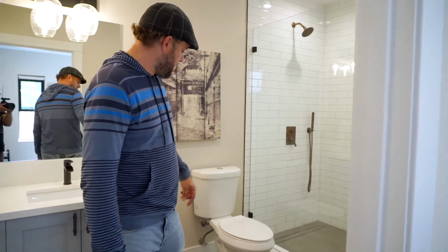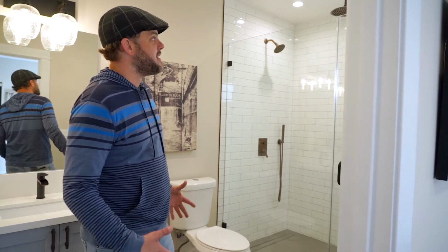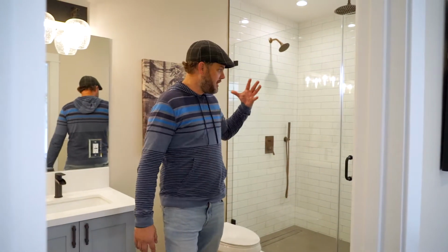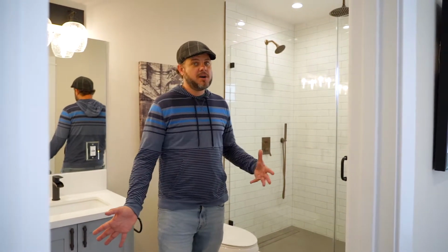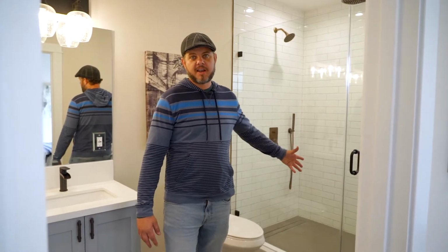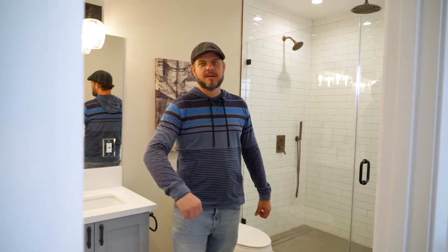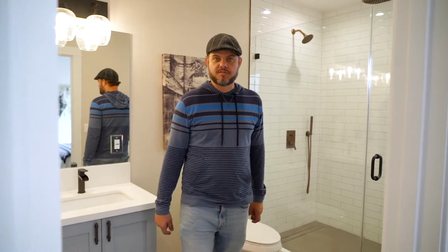Really beautiful. And you know, this is everything they want in a master bath. It's nice and spacious, and you have this. You don't have a tub, but it's a trade-off. You get a really badass shower itself. So I think people are gonna appreciate that. If they really wanna take a bath, that deep dish one in the hallway will suffice.